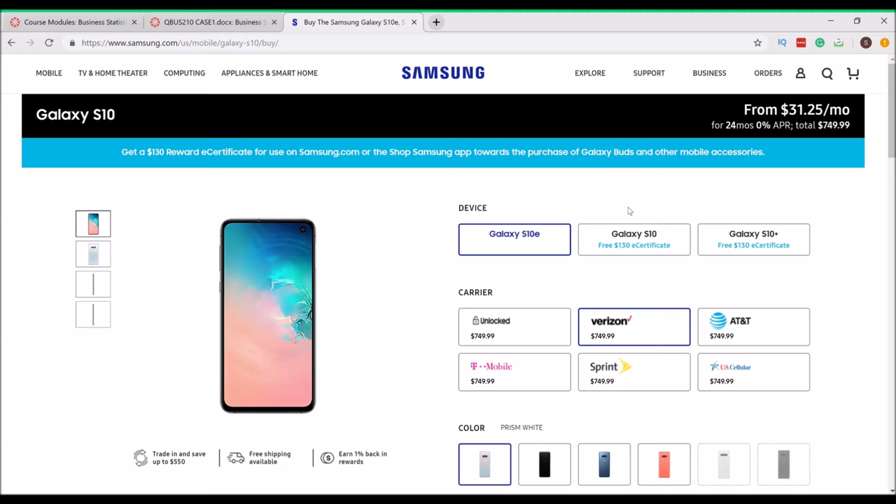And one of the reasons for that is the price. Price is really cheap on this. It's on par with the iPhone XR, $750. It's going to go down in price in the future.